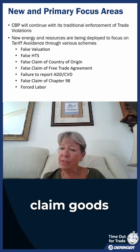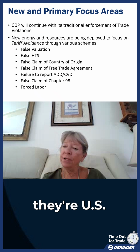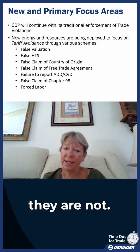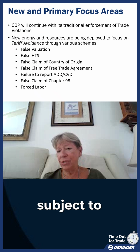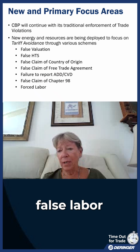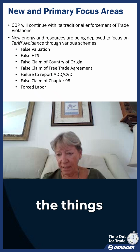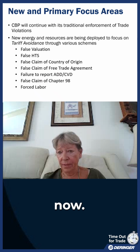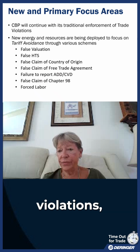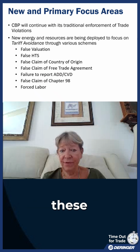If you claim goods are, let's say, subject to Chapter 98, for example, you might claim that they're U.S. origin goods when in fact they are not. And of course, bringing in goods that are subject to forced labor and somehow lying about it. Those are the things that Customs is looking for right now. Those are the types of violations. And they're getting better and better at uncovering these violations.